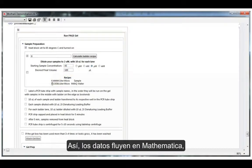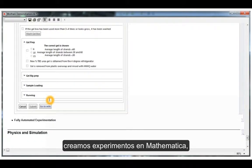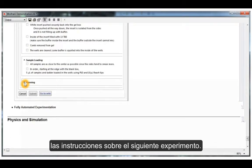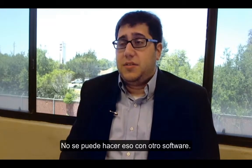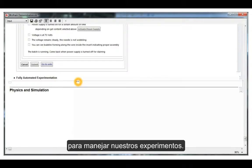So data flows into Mathematica, we set up experiments within Mathematica, and then we output them to the machines themselves, instructions on what the next experiment is going to be, all from within one platform, which is fantastic. You can't do that with anything else. So now I'm going to show off some of the functionality that the Emerald team has built on top of Mathematica for managing our experiments.